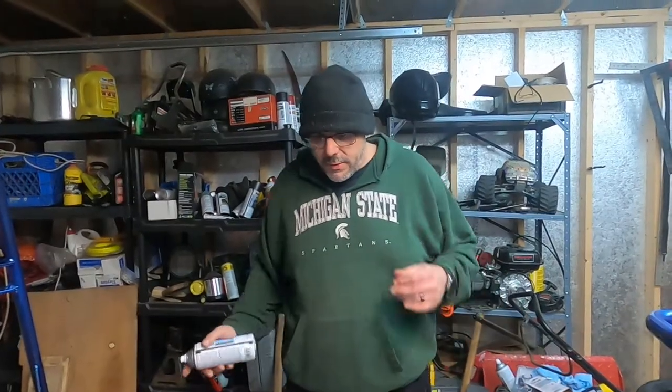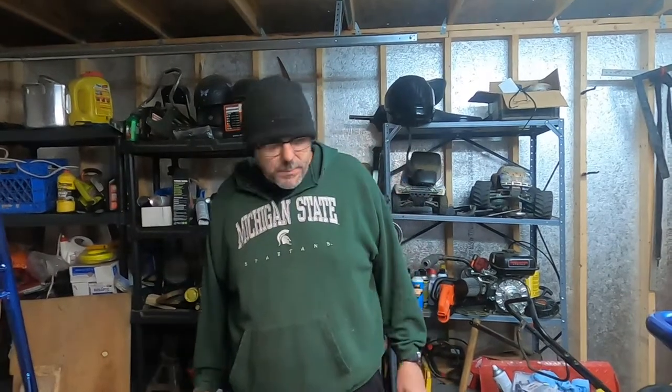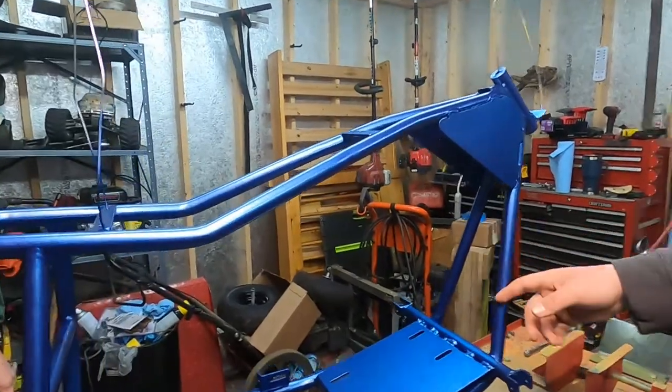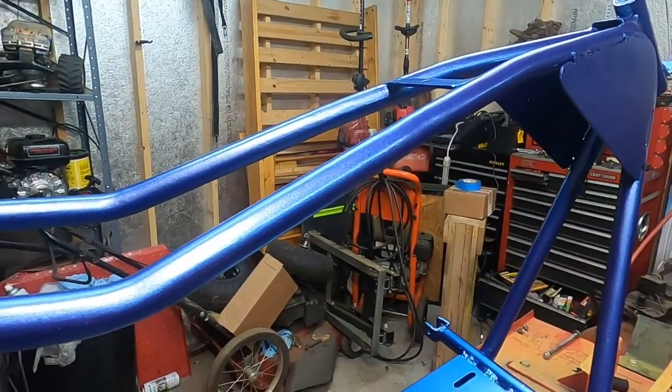And we'll be back. Hi guys, we're back. We took a break after we got done coating everything. Justin's happy with the frame, says it looks good to him. It actually dried in that time.